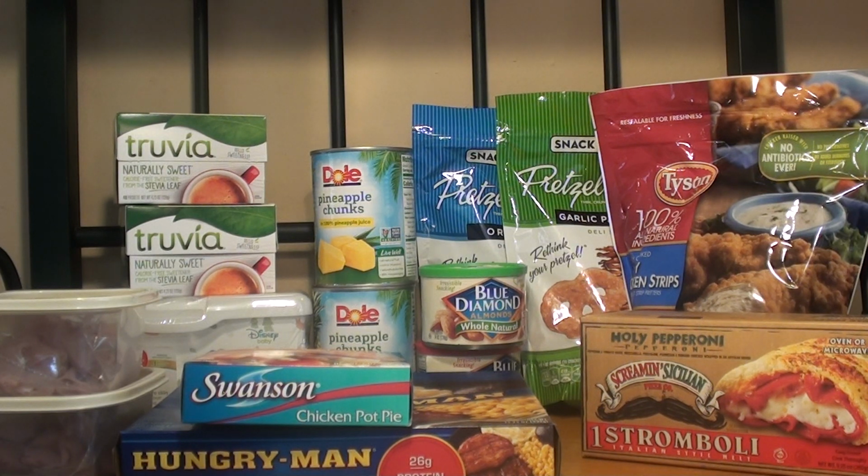The next item that I purchased was the Dole pineapple. They have the smaller ones and they had the chunks. For the two of them, buy one get one free, it was $1.69, and then I used a 75 cents off two manufacturer coupon. So after that it was 94 cents or about 47 cents per can, which I think is a great deal.